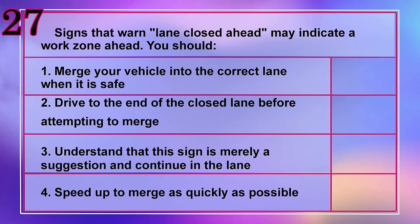Question number 27. Signs that warn lane closed ahead may indicate a work zone ahead. Then you should 1. Merge your vehicle into the correct lane when it is safe. 2. Drive to the end of the closed lane before attempting to merge. 3. Understand that this sign is merely a suggestion and continue in the lane. 4. Speed up to merge as quickly as possible. Correct answer is 1. Merge your vehicle into the correct lane when it is safe.